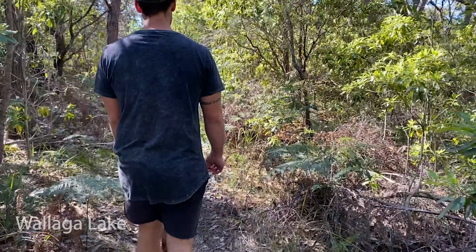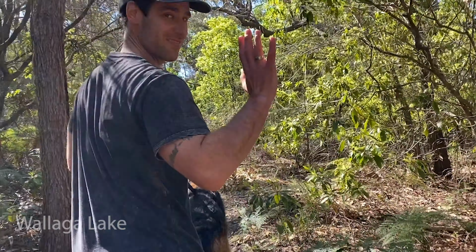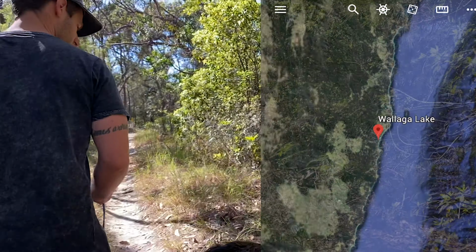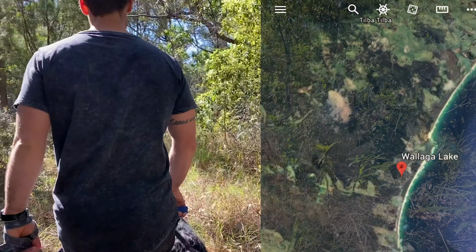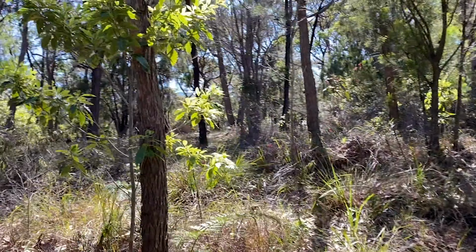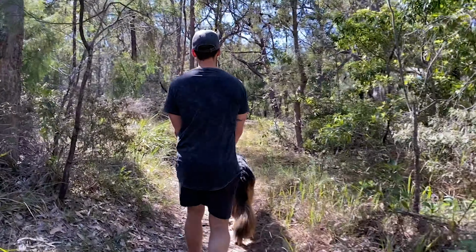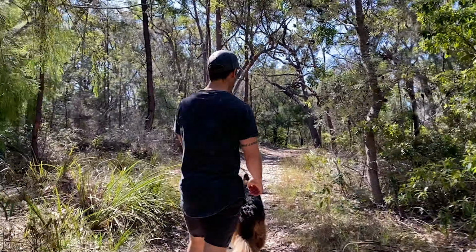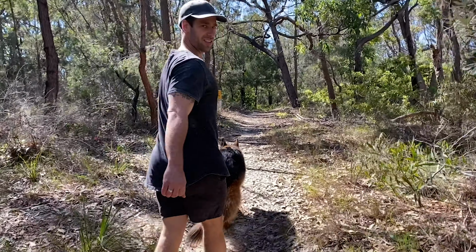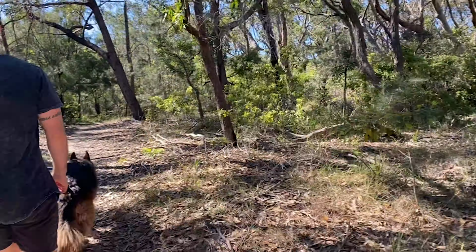We are just walking to Wallaga Lake, or the beach in Wallaga Lake, the town, I guess, and it's called Camel Rock. From what I've seen, the rock formation looks pretty cool, and that's where we're going. About a 3k walk from the caravan park we're staying at. Nice little exercise for the morning. The dog will love it. Good walk for the dog.